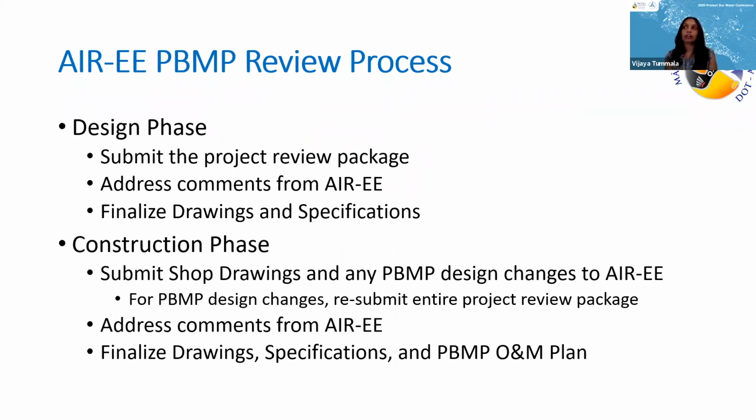As Brian went into detail on how the AREE review process goes, what I wanted to focus on in this presentation was what aspects of PBMPs should be included in the design review documents that Brian was talking about. So make sure that in the design phase, your project review package includes drawings, specifications, as well as the preliminary O&M plan. Then, like Brian said, any comments received by AREE have to be addressed so you can finalize your drawings and specifications. During the construction phase, for all the PBMPs, the contractor has to submit shop drawings and any specific PBMP design changes to AREE for review.